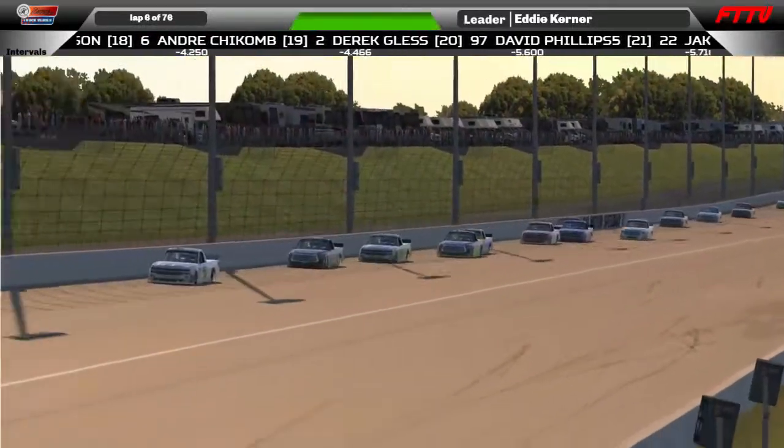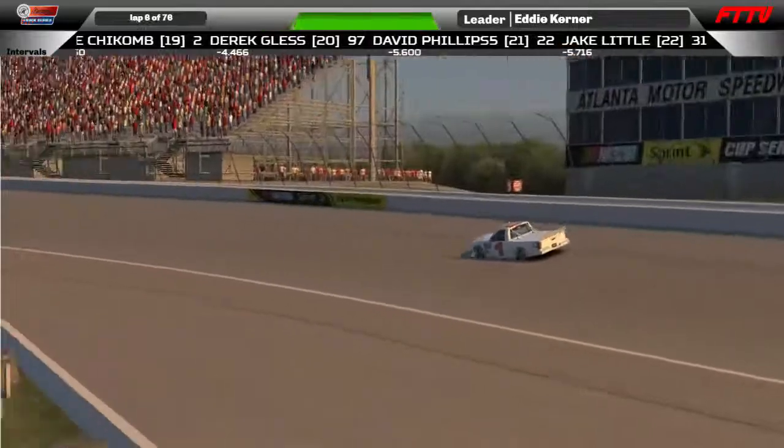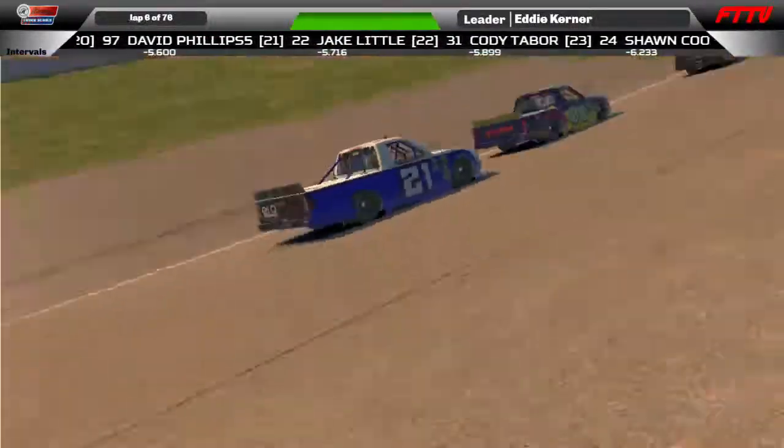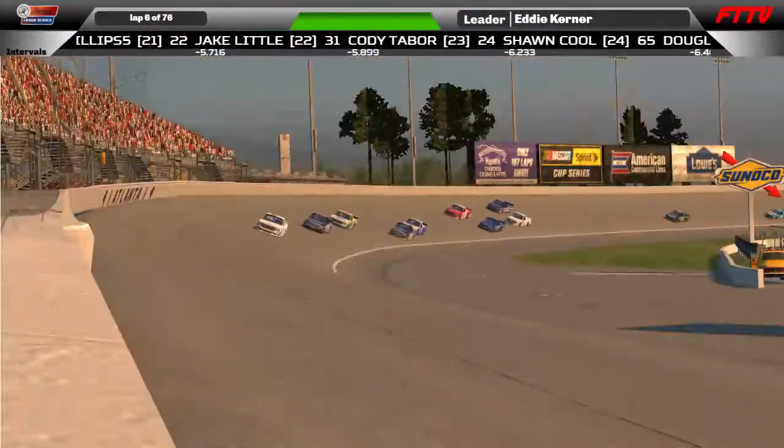So it looks like we have a good battle for 5th through 8th there, just right nose and tail. The 54 seems to be fine up there on the high side. The damage must not be too bad.